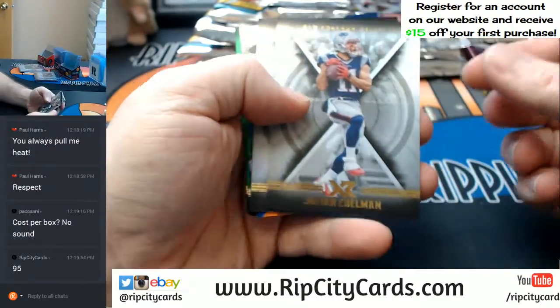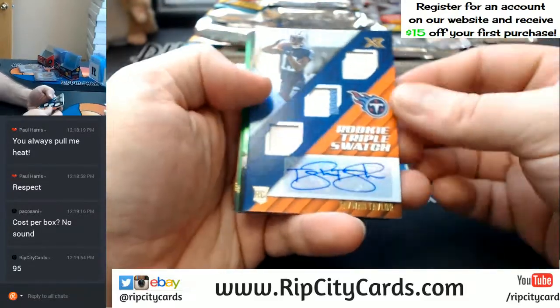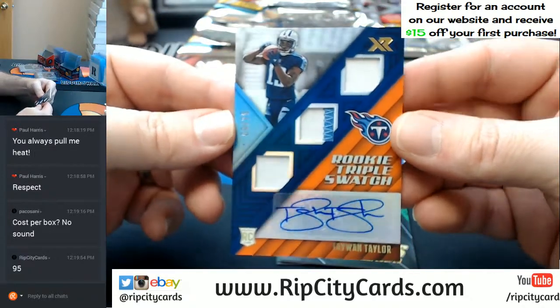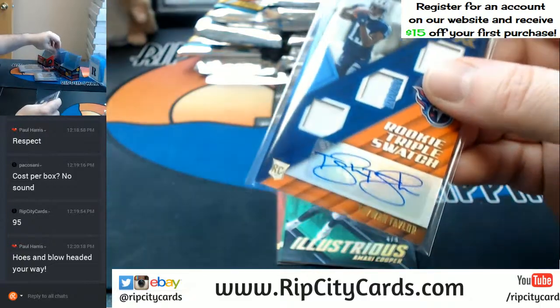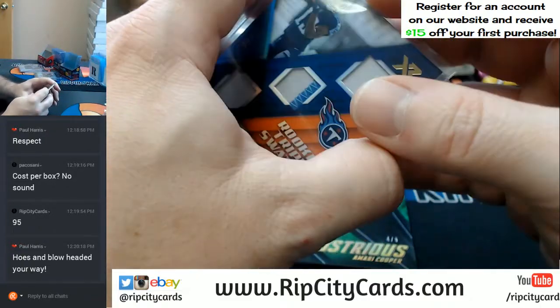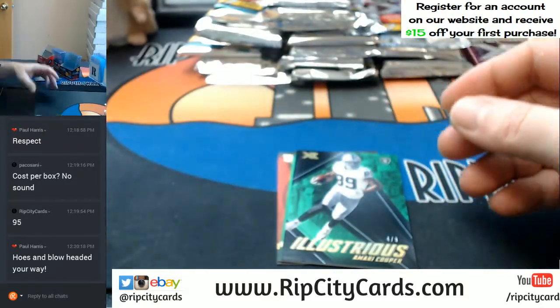I think that's right. Edelman, Johnson, and Riley. A Taywan Taylor triple to 25. This stuff is pretty nice, man. I am thoroughly impressed with this. I mean, I got a call from Bateson this morning telling me that he liked it.